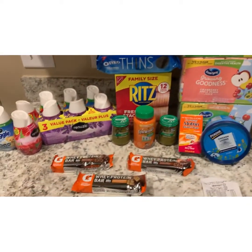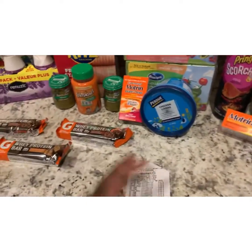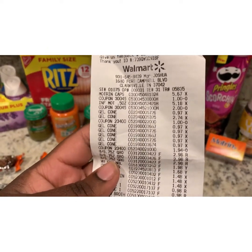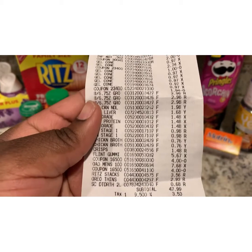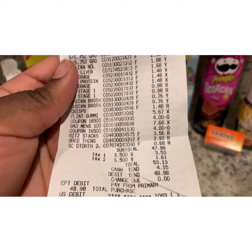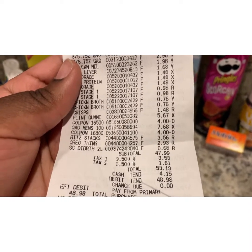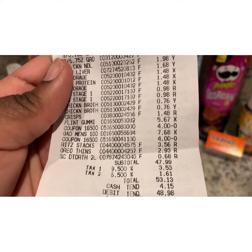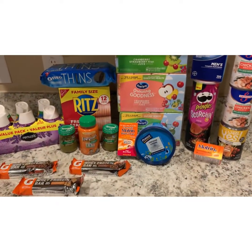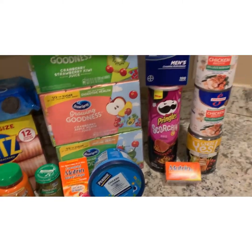Okay, y'all, so this is what we got at Walmart today. We shopped at Walmart, and this is my receipt. You can see where some of the coupons came out for them, and my total came out $47.99. Most of us couponers don't count the tax because it's going to be there regardless, so we usually just go by the subtotal. So I spent $47.99 on all of this, and that was a total of 27 items. So I'm gonna break down everything.